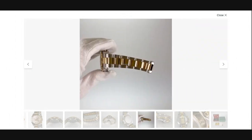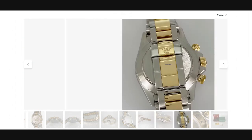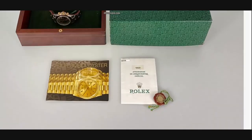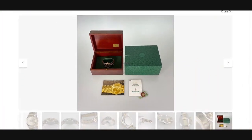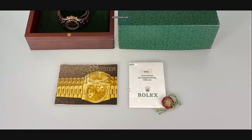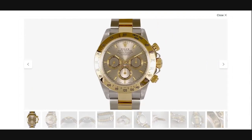There's a little bit of a stretch on the bracelet, which is understandable. Again, you're looking at a watch that is now a quarter century old, and you know that there are experts who can help you refresh, overhaul, restore that bracelet. And you should absolutely reach out to me if you would like me to put you in touch with someone. And this particular piece comes with its original papers as well as a presentation box, outer packaging, and the booklet for Rolex Oyster. Not necessarily a full set, but you get most of everything.